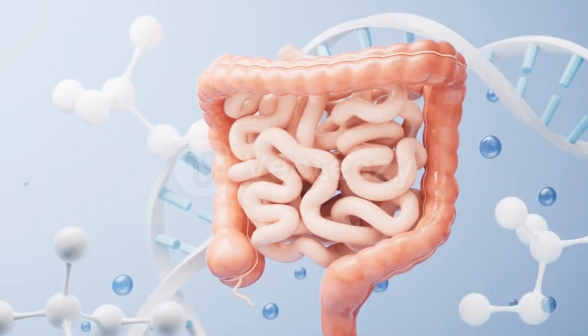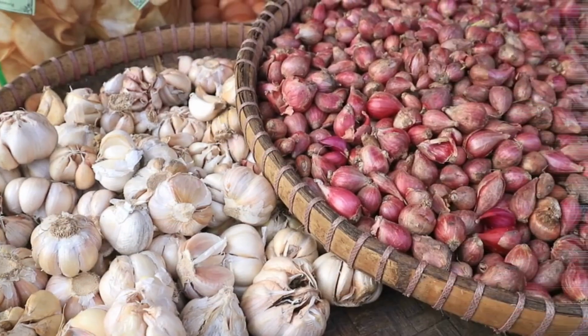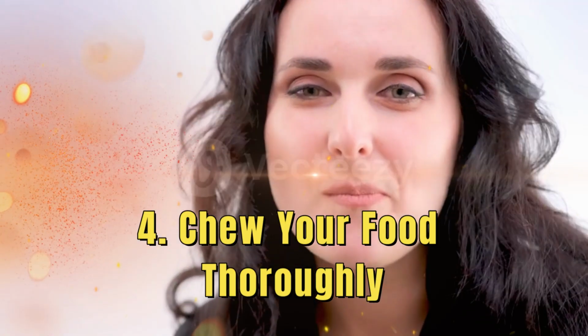Prebiotics, on the other hand, are fibers that feed the good bacteria in the gut. Foods like garlic, onions, bananas, and asparagus contain prebiotics that help maintain a healthy digestive environment and promote overall gut health. 4. Chew your food thoroughly.